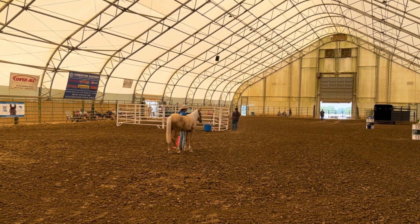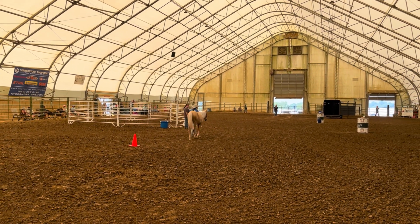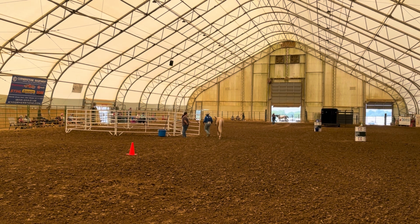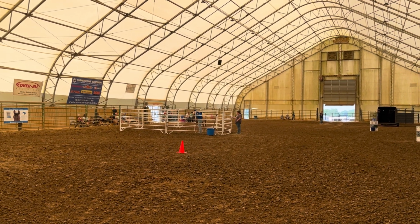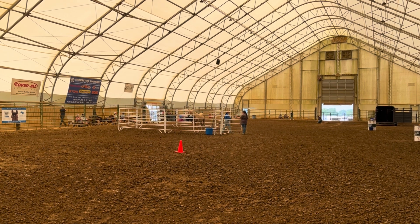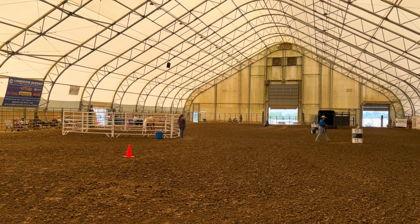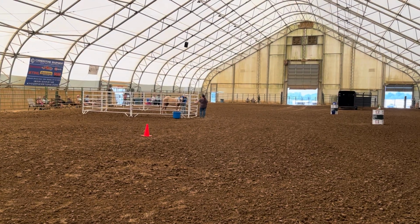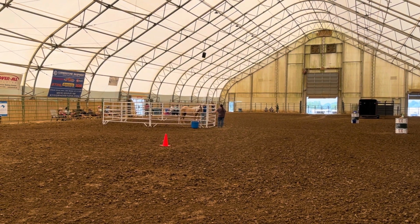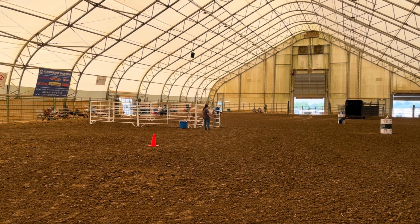So this is Nevaeh's handling and conditioning class, and the way this pattern works is you walk in, you take them to this round pen, and you turn them loose in there. We had to wait a full 30 seconds, so I might split that and crop it out. After the 30 seconds of waiting, we walked back over there and went in to catch our horse.